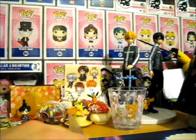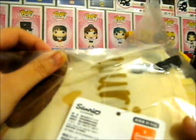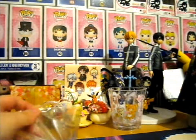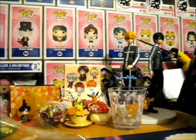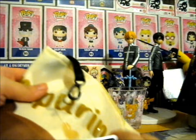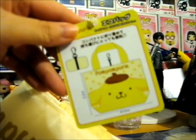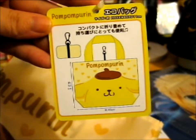So, you know, it's like officially licensed. It says monthly box from Japan, and obviously the things inside are made in China, as always. Here's what it looks like. So that's how you fold it.